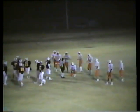A cry from the fan has a valid point that roughing the passer should draw an automatic first down for Erskine College, and we'll see. The officials are conversing at midfield about that point right now, as Bruce Canada, the captain on the field, briefly talks to the official and heads back to the huddle, as number 96, Chris Cothran, returns to the game. What, Erskine College might ask, needs to be done?